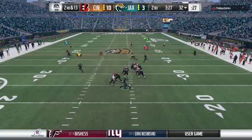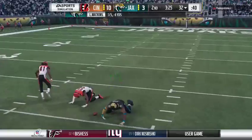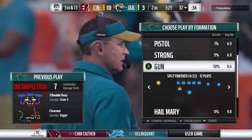Out of the gun, they'll look to throw. He's going to fire one deep, middle of the field. And incomplete there. A nice hit jars the ball free, and brings up 3rd down.